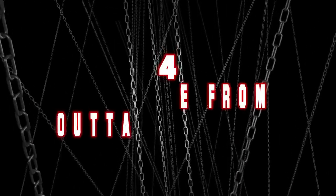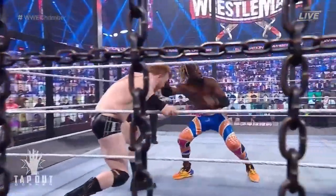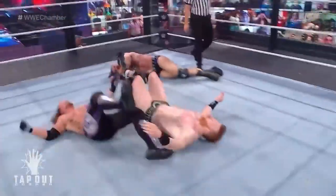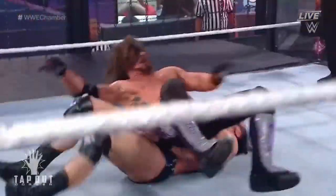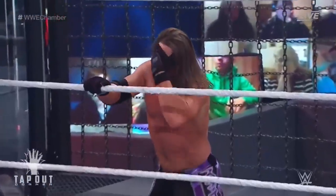Number 4, Claymore from out of nowhere. Whether you like the WWE Championship Elimination Chamber match or not, I think it's safe to say that the ending was awesome. After AJ Styles surprisingly eliminated Sheamus, it was down to the Phenomenal One and the Scottish One. It looked like Styles was going to hit the Phenomenal Forearm to become the new WWE Champion.